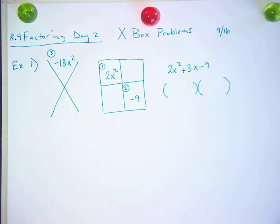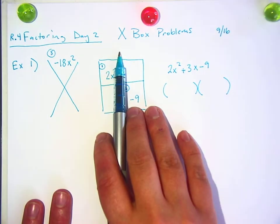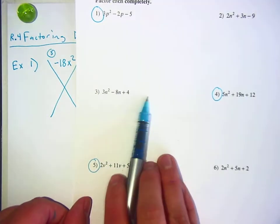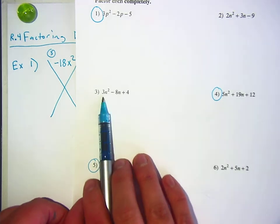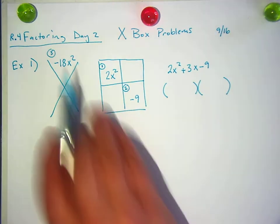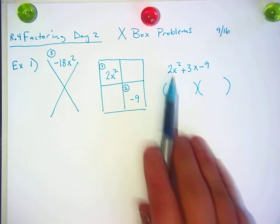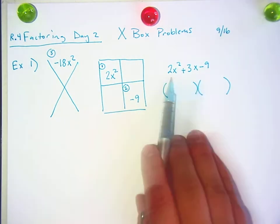All right. So today we're doing something called Xbox problems. It is a problem that you do when you have a trinomial like this, but in front of the squared variable there's not a 1, or nothing, but that doesn't mean 0, right? If there's nothing, it means a 1. So you draw an X and a box. This is the original problem right here, 2x squared plus 3x minus 9. We're trying to factor it.